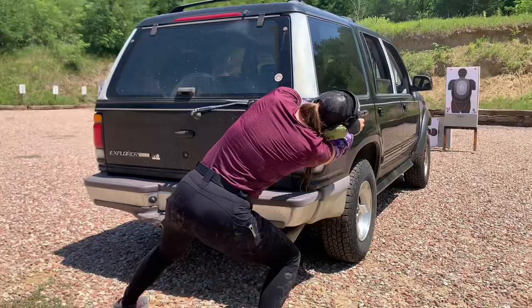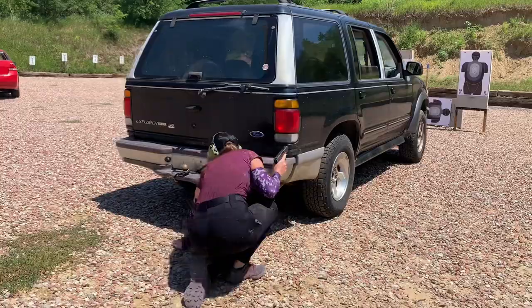Can you shoot him through that rearview mirror? Hell yeah, you can. Fuck that rearview mirror. There you go. Felt good, didn't it?